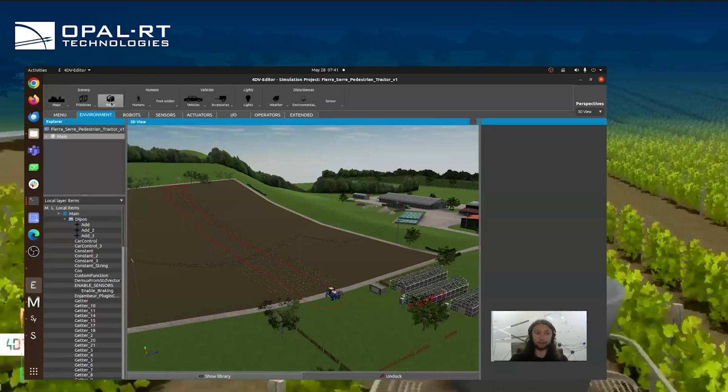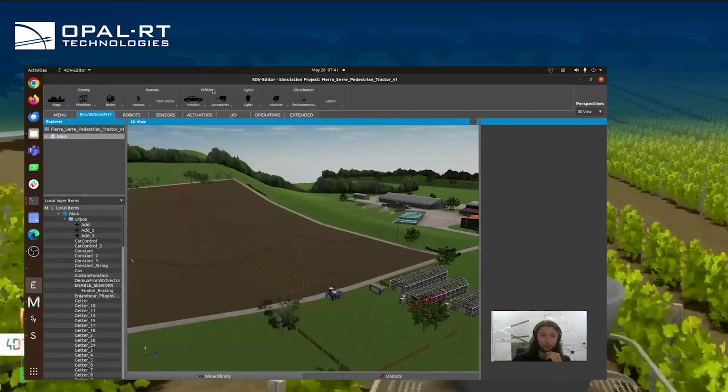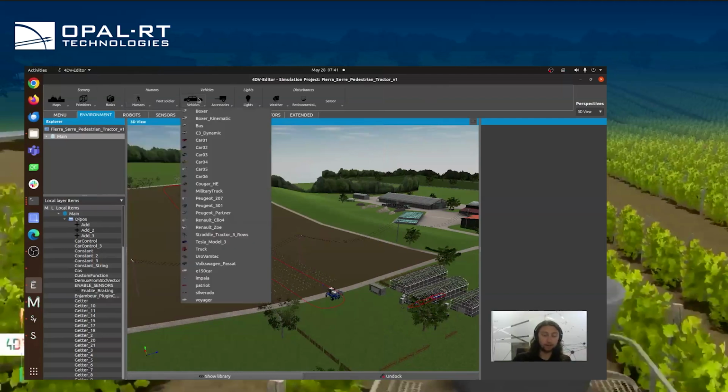Out of the box, we have a few 3D objects that you can use to embellish a little bit your simulation scenario. What does it have? Bushes, trees, different pallets and boxes and walls, things like that you might find useful depending on your application. We have models for humans and for cars. These cars can be controlled just like any other robot, by the way, but this is more urban vehicles.